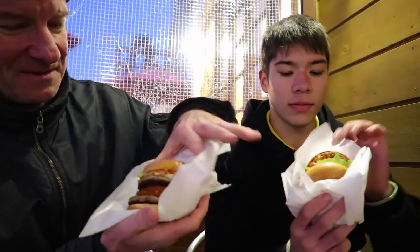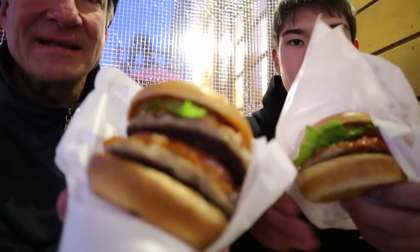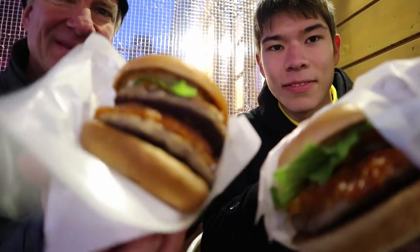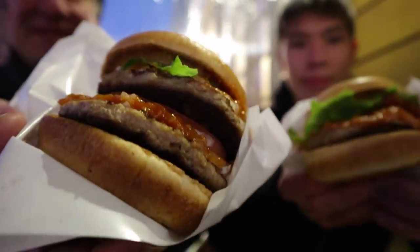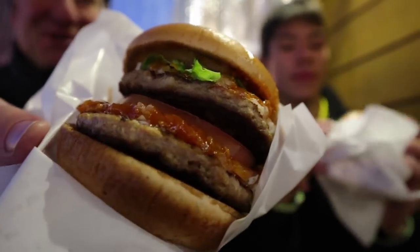Oh, it's like a tower burger, right? It's doubled. You show them? Look at that. I think mine looks better. Yeah. Look at that. Just one's enough, maybe. So it's definitely a good sized burger. Yep. And the price for this is only about $6. Not bad. All right, let's dig in.